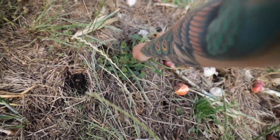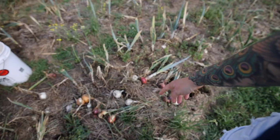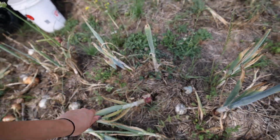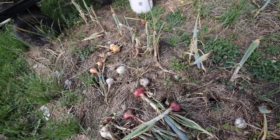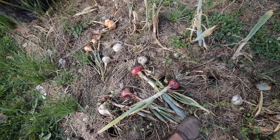But you said they won't store properly? No, they won't store properly. Some of them might store, but once they've gone to seed, once the main stem is flowering like that, it's already penetrated down into the bulb. So even if you dry it, it'll rot from the inside. You really want to get them before they go to seed.